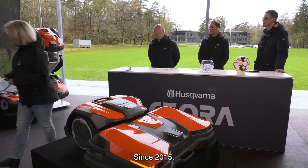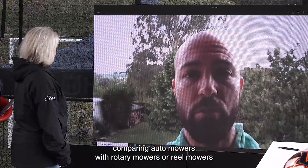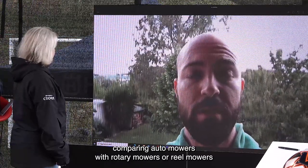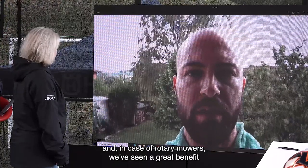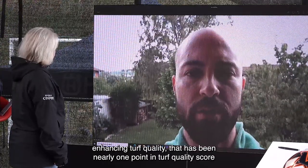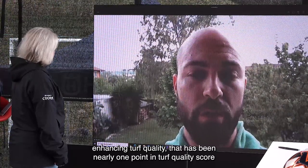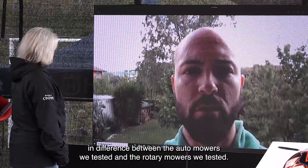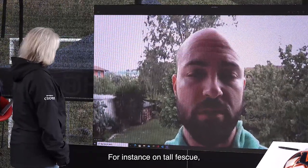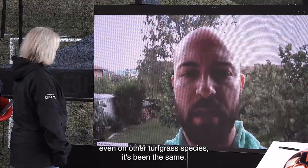Since 2015, we have been comparing Automowers with rotary mowers and reel mowers, and in the case of rotary mowers we've seen a great benefit in enhancing turf quality. There has been nearly 1 point of difference in turf quality score between the Automowers we tested and the rotary mowers we tested, for instance on tall fescue. Even on other turf grass species, it's been the same.